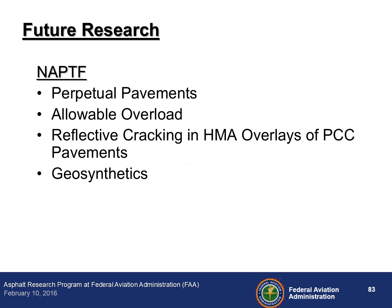Some future research. We are looking at perpetual pavements, developing a criteria for that, allowable overload on flexible and rigid pavements. And we have built a test rig at our facility where we're looking at reflective cracking in HMA overlays, because this is one of the weak points in our design procedure, because currently we just use a crack propagation rate of 1 inch per year. And we know that's not good enough.